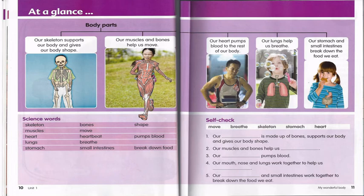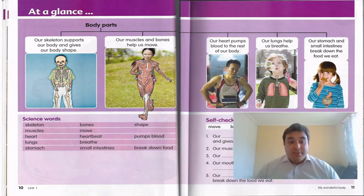Science words. Here we have some words that are important for this unit. We have been using them during the whole lesson, so I think you know them already. But let's review this one more time. Here we have skeleton, bones, shape, muscles, move, heart, heartbeat, pumps blood, lungs, breathe, stomach, small intestines, break down food.